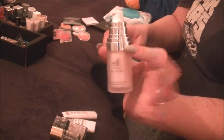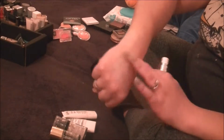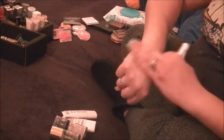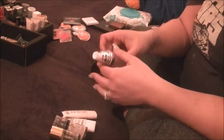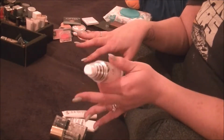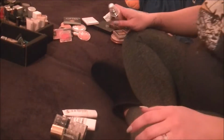And then I have the e.l.f. Poreless Primer, which is honestly just like a lotion. And it's very moisturizing. My hands are very dry right now, and it does smooth pores, and it's got a lovely, like, medicinal scent. I know that sounds weird, but it kind of smells like something that my grandmother used for her muscles when I was growing up. So because it is moisturizing and pore filling, I'm going to go ahead and keep that. So I'll put my keep pile right over here.